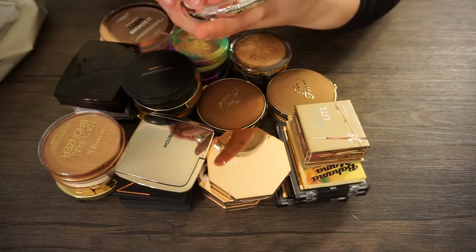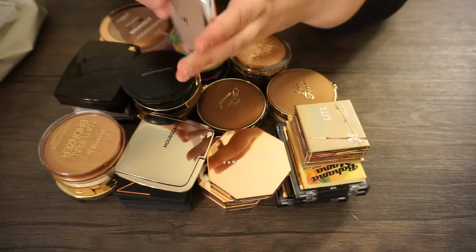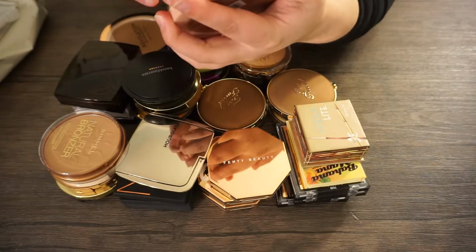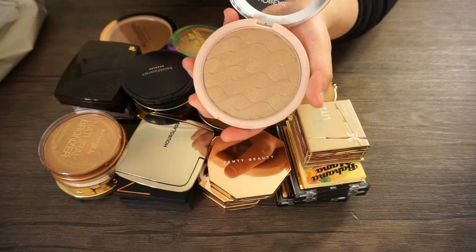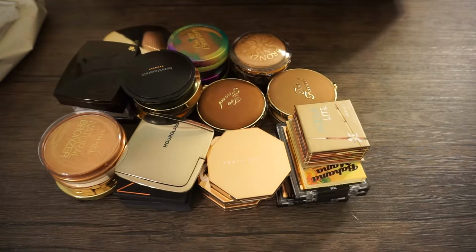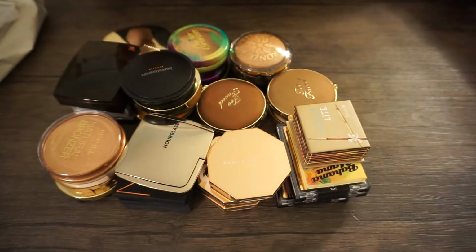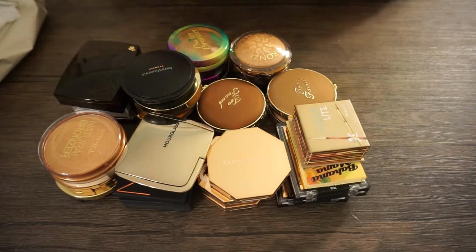The IT Cosmetics Ombré Radiance Bronzer, I haven't had a chance to use yet. It is also brand new. This is in the shade Warm Radiance. The L'Oreal True Match Lumi Bronze It in the shade Light. Again, brand new drugstore option. The Makeup Revolution Mega Bronzer in the shade 01 Cool. Again, brand new. Like I said, a lot of these really have not been used yet.